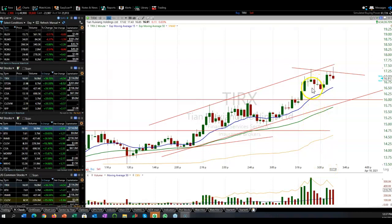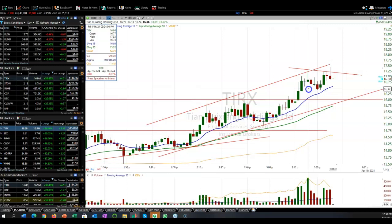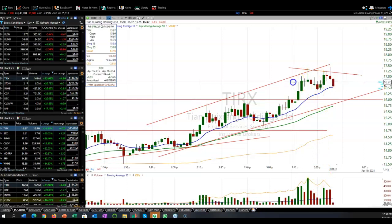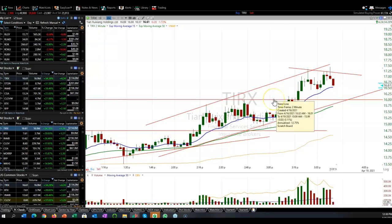Now we have, and I said it was blow off volume. Here's huge volume, 500,000 in the one candle. Next three candles are red. So it did go from 1677 down to 1640, so 35 cent move to the downside. The thing about this candle is you don't know how far it's going to pull back, but 80% of the time, 70% of the time, it pulls back severely. In this case, it didn't.